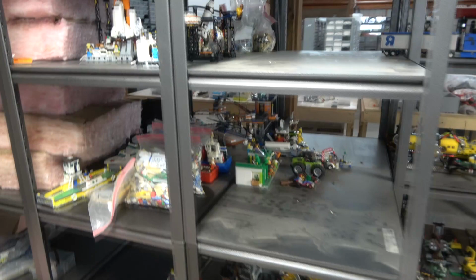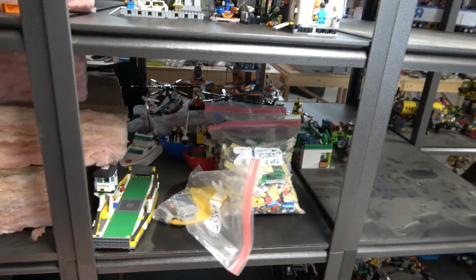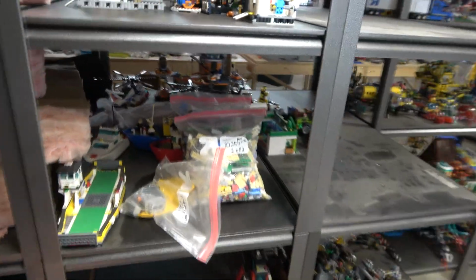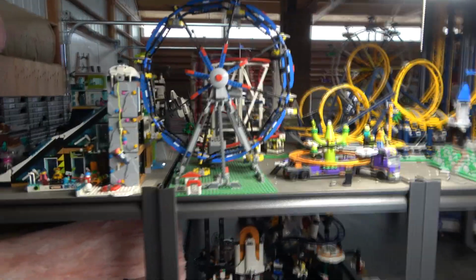Over here we've got the Grand Carousel version number 2. Got some boats. Oh, I just noticed that fireboat didn't make it in the house. Well, it'll make it in the house after this video. And then we've got the amusement park stuff up here.